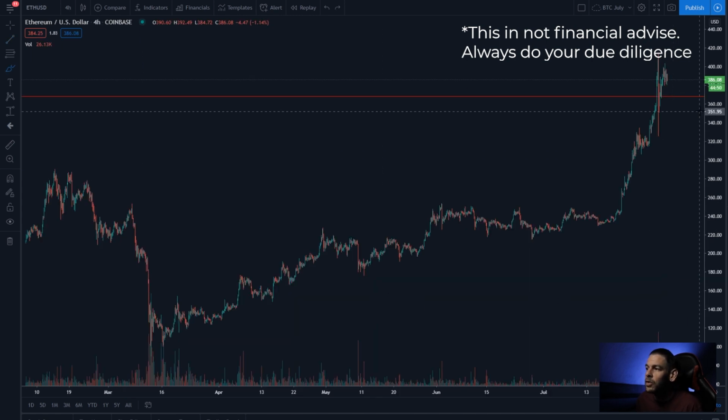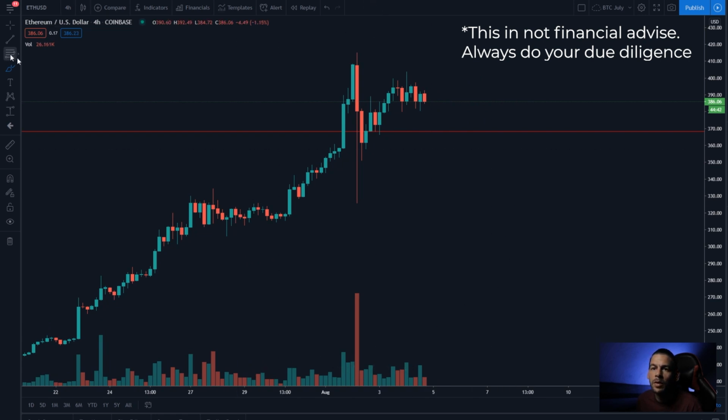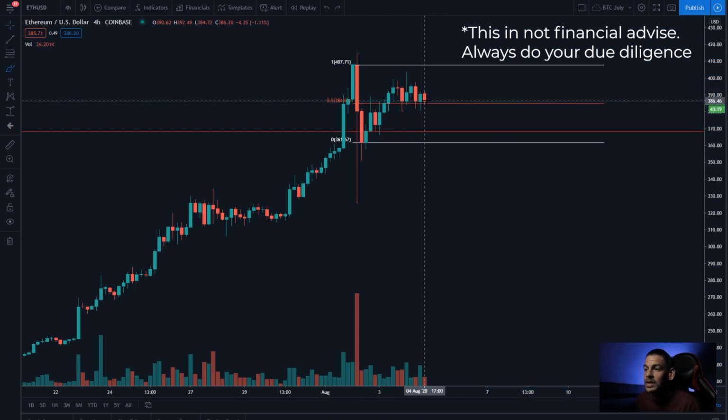So if we zoom in to the 4-hour chart and just zoom in a little bit closer, what we'll do is we'll draw our range out here, and you can see here the mid-range again is proven pivotal for Ethereum. What I would like to see is either a clear bounce from this and a break above that high range, retesting before heading towards 520.